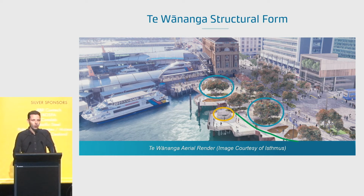We also had 3 openings in the deck. I've circled one in yellow. This provides a spot for people to view the water, as well as some of the marine ecology elements.